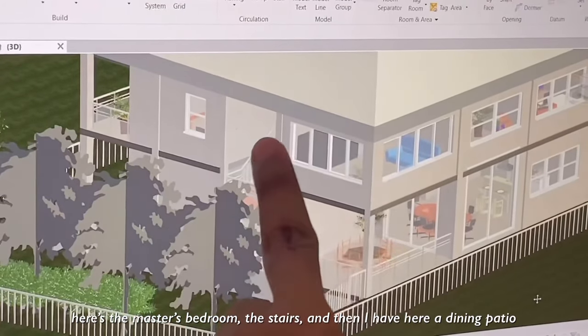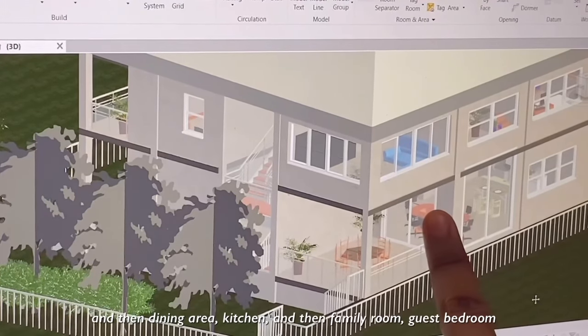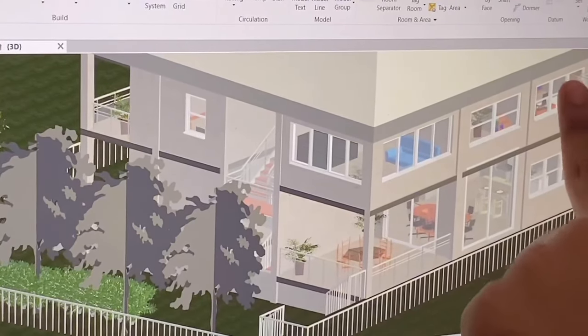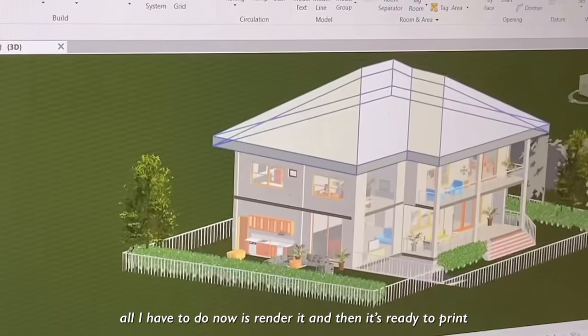Di ba yung master's bedroom, yung stairs, tapos may dining patio, and then dining area, kitchen, tapos family room, guest bedroom, tapos yung isang bedroom. Bala, i-re-render na lang namin siya, and then ready for printing na.